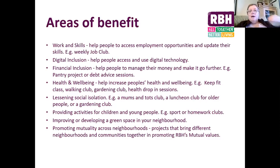But we do have some areas which are very important in terms of supporting our communities. So the areas of benefit we've got are anything to do with work and skills. So helping people to access employment opportunities and updating their skills. Last year, we ran a project which was to do with digital inclusion, to get people online and learning new IT skills. We've supported a project which helped set up a workwear workshop and things like that.